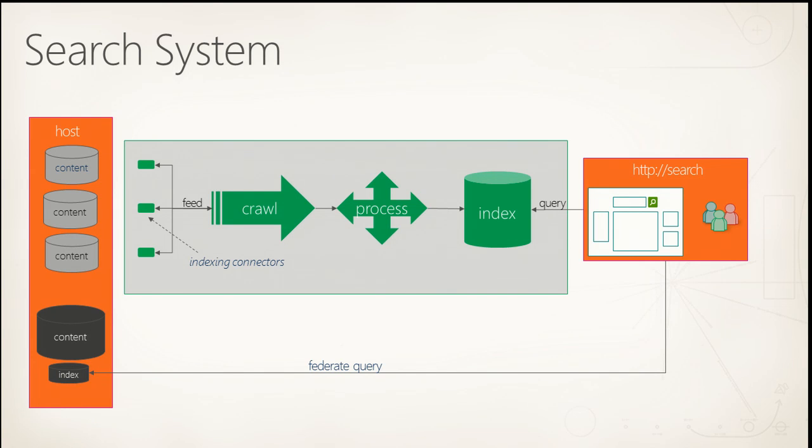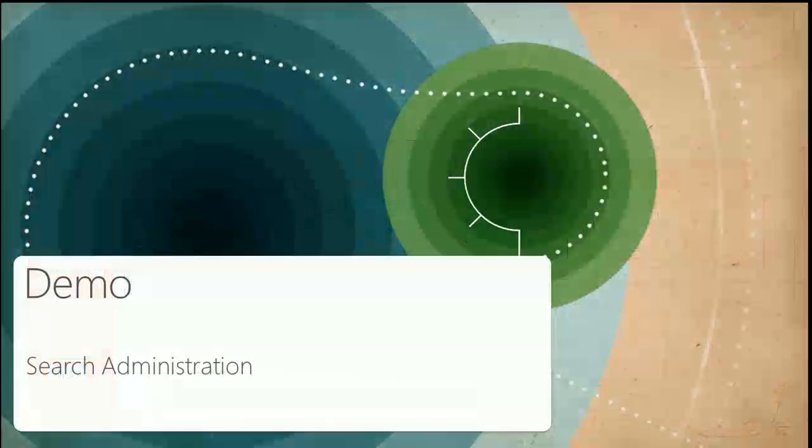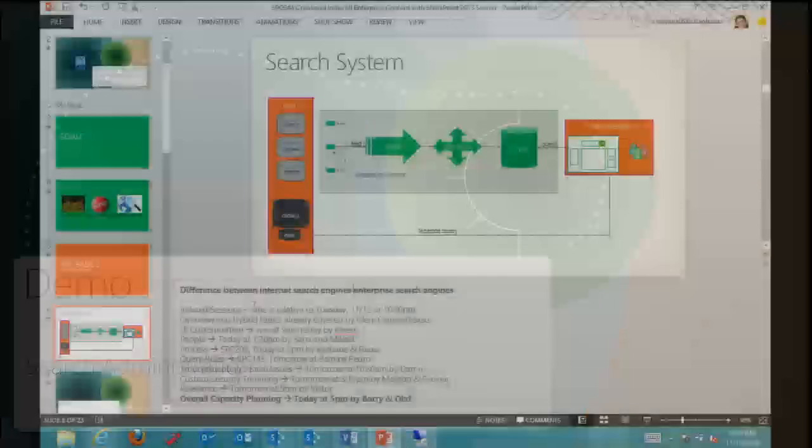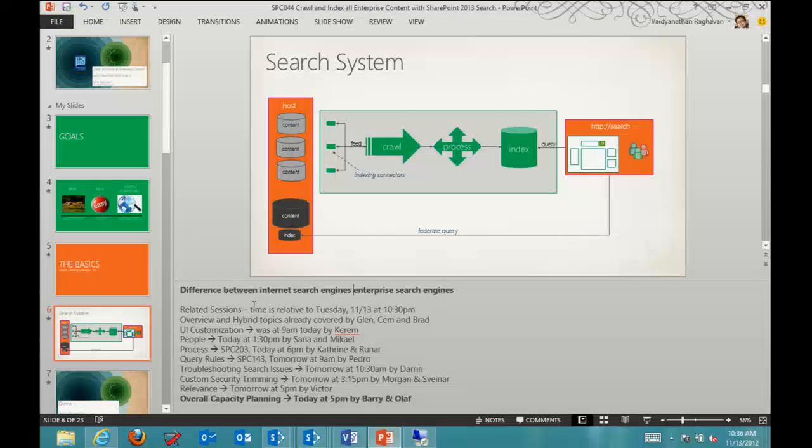Query rules is being covered by Pedro tomorrow, and so is relevance, which is related to the same area, by Victor. So there are some really cool sessions that join the entire picture. Be sure to attend those. I'm going to jump into a quick demo. This is less of a demo, more of a walkthrough of what the system looks like.